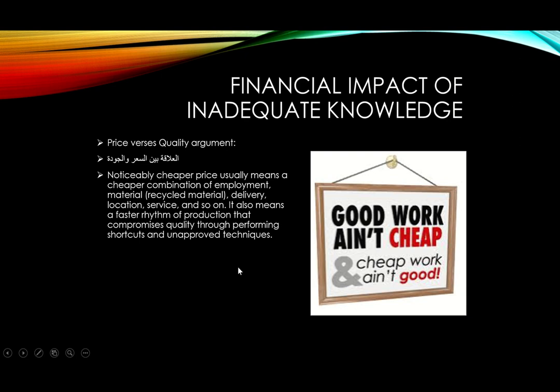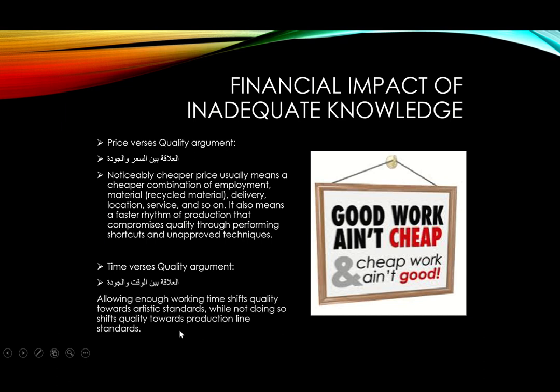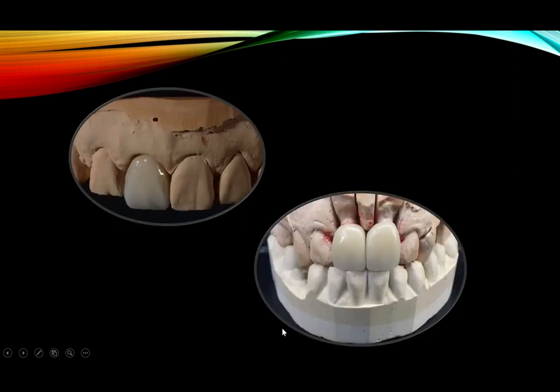Very noticeably, a cheaper price usually means a cheaper combination of employment, material, because people recycle material, delivery, location, service, and so on. It also means a faster rhythm of production that compromises quality through performing shortcuts and unapproved techniques. The time versus quality argument is almost the same. Allowing enough working time shifts quality towards artistic standards, while not doing so shifts quality towards production line standards. All right, and that's an example of it.